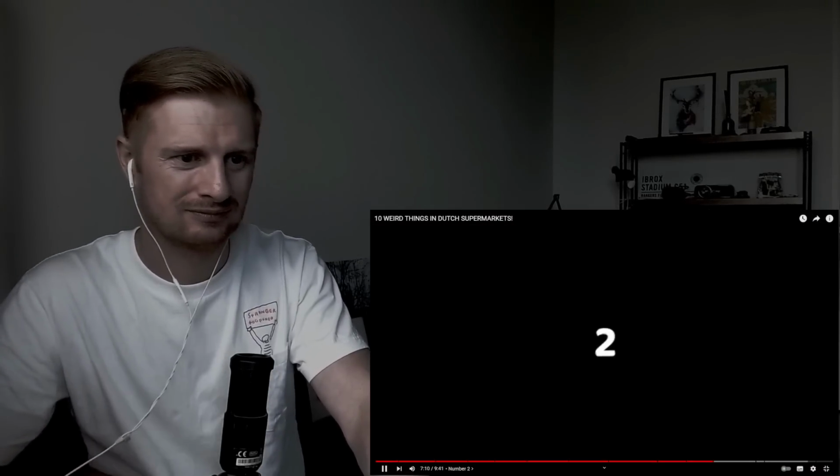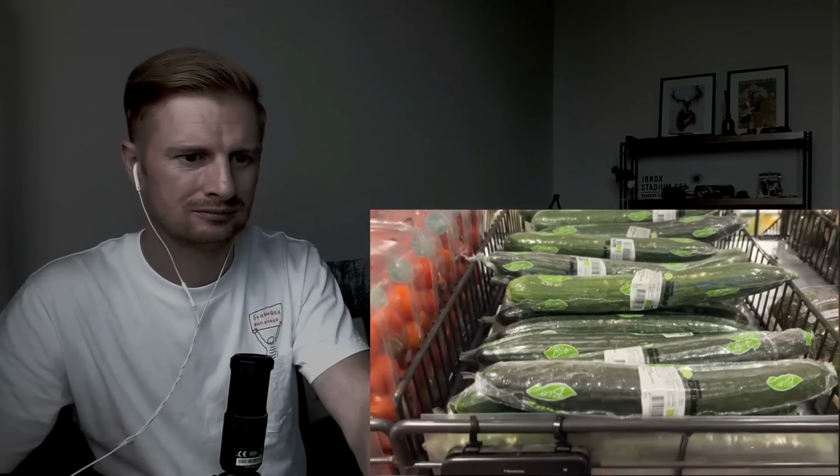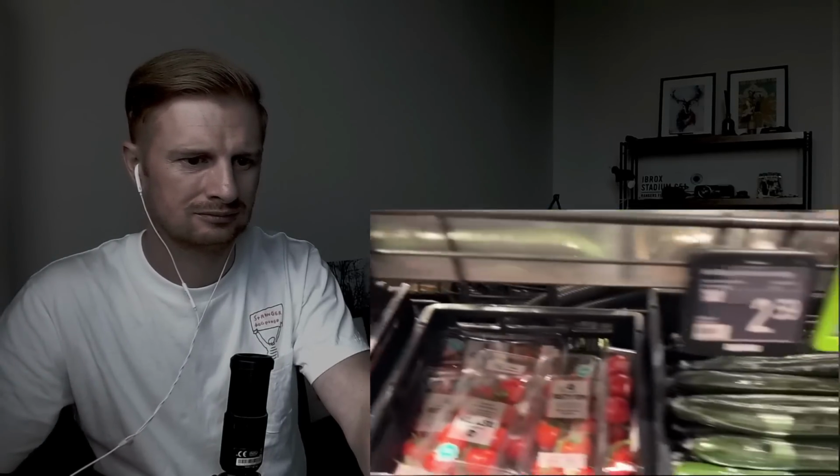Number 2. In the Netherlands, organic and non-organic produce are found in the same section. So this means when you're in the vegetable section, you're going to see 2 cucumbers, 2 celeries, and so on. Now, if you're in a rush, this might be a little confusing because you just run in, grab a vegetable, and it might end up being the organic one, which you'd have to pay more for. Yeah, I definitely have purchased a €3 cucumber before by accident. Was it good? It tasted the same.